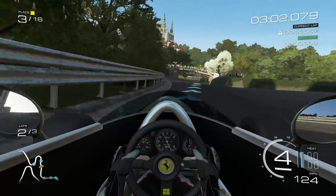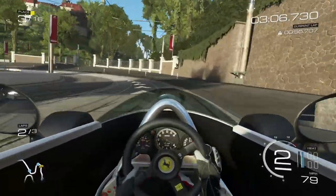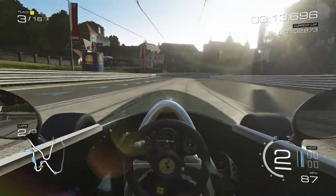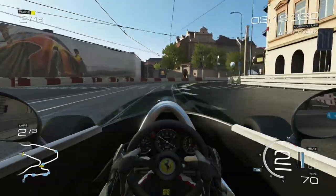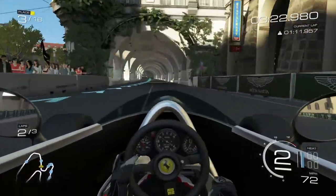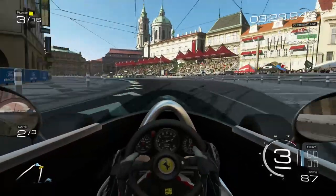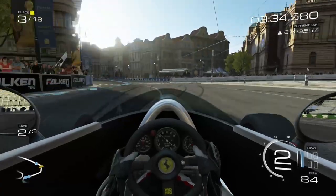Looking good, driving here with Niki Lauda, the Austrian legend. There you see Prague Castle and St. Vitus in the distance. Coming here through Archway Colonnade for the second time. Nobody really near. Like I said, Japanese UFOs, you can definitely have St. George's. You can definitely have the runner-up. I do not mind.